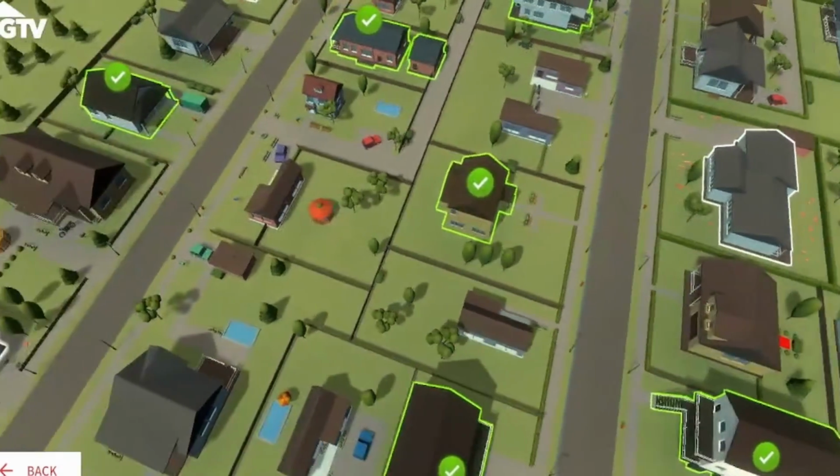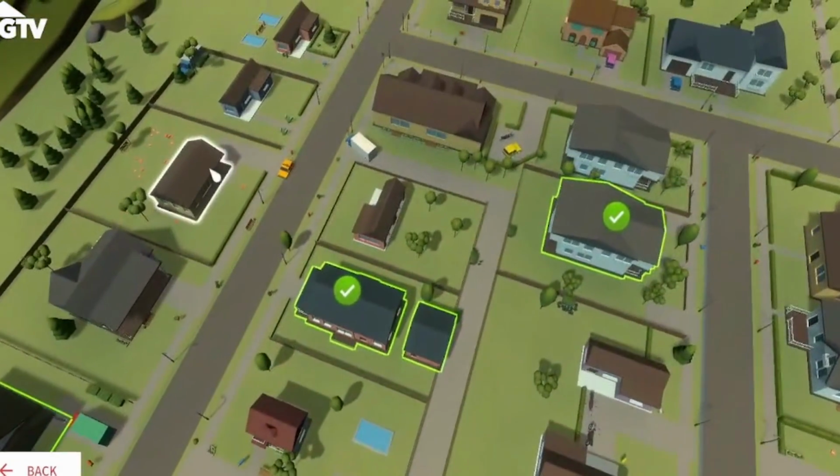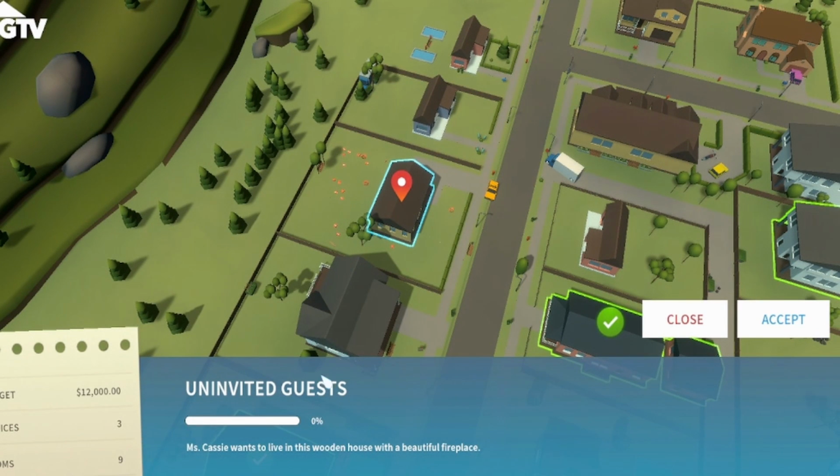Then there's this one right here that they added, which is the Azure Shore. This house located just at the beach is just the thing that Vicky and Rome have been looking for, for just $12,000. Choices are 2, rooms are 6. And the last option is this one over here, this little baby house. Uninvited guests. Miss Casey wants to live in this wooden house with a beautiful fireplace. The budget is $12,000. Choices are 3, and the rooms are 9.